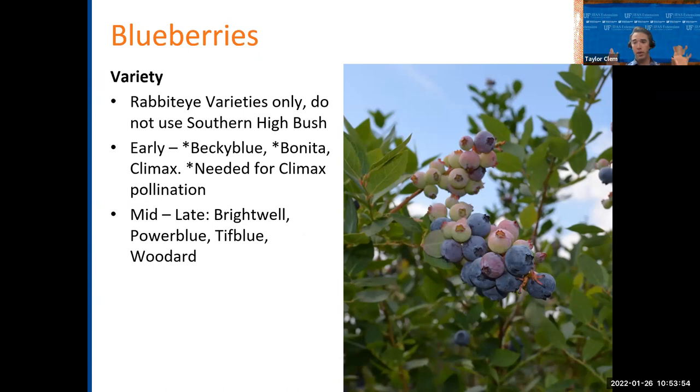So we have two different blooming periods of our rabbit eyes: our early and mid to late. So if you do a planting that's a mixture or combination of the two, you have a really cool long extended period of fruit production of your blueberries. For the early varieties, Becky Blue, Bonita, and Climax are great producers. But if you're going to use the Climax, you need to make sure that you're using a Becky Blue and Bonita as well. Climax does produce a really good blueberry fruit, but if you're limited on space, I wouldn't use the Climax. You can use Becky Blue or Bonita.